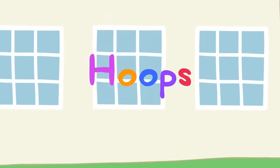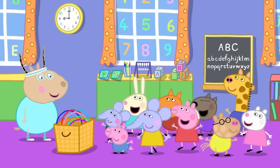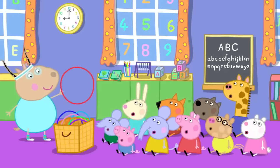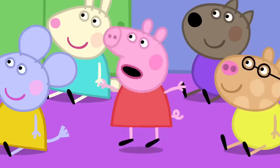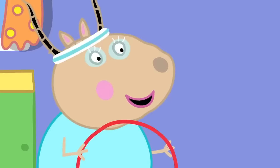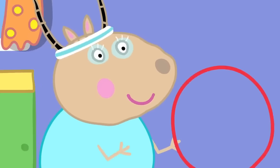Heaps. Peppa and George are at playgroup with their friends. Children, today we are going to play with hoops. Ooh. Playing with hoops is a super fun way to exercise. And exercise is good for you. Yes, exercise gets your body working and your heart pumping. Boom, boom, boom.